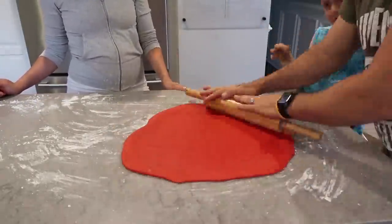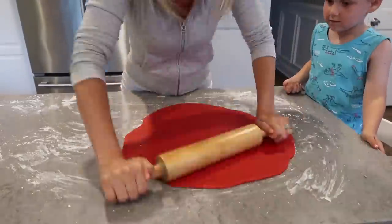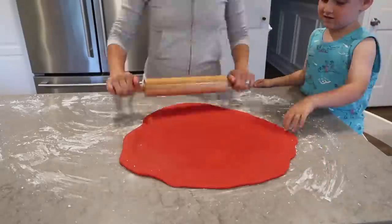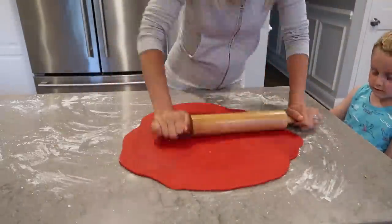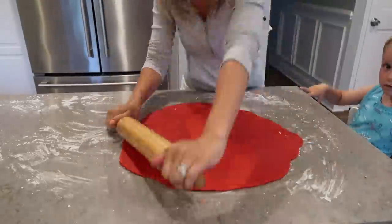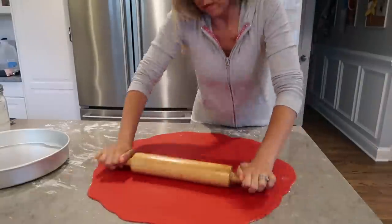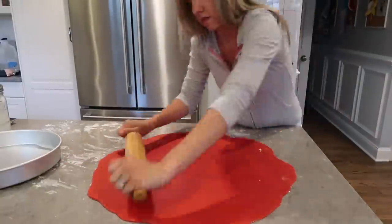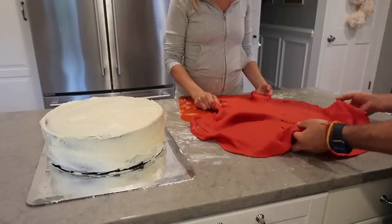And then when we went to go put it on the cake the first time, it completely fell apart. And one thing that I was lucky enough to read before I started was that if your kitchen is a little bit warmer, you should use powdered sugar instead of cornstarch. So the second time that we rolled this out, I used powdered sugar, and that definitely made it stick less. Just something to think about.